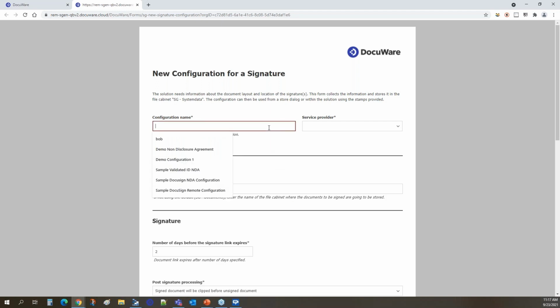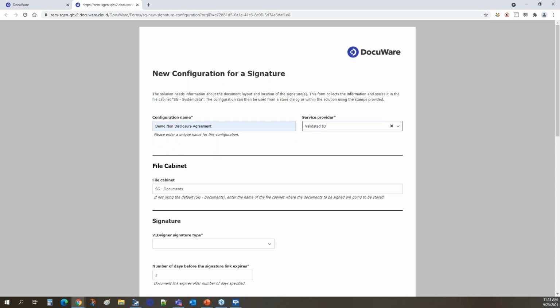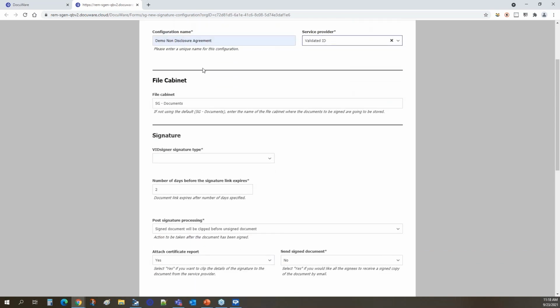So the configuration name should be unique so that it matches any document that requires this specific configuration. I'm calling this my non-disclosure agreement. My service provider, the only one that I have signed up for right now, is Validated ID. And we can ignore the file cabinet designation because we're using this right now in a standalone environment. This is only signatures.